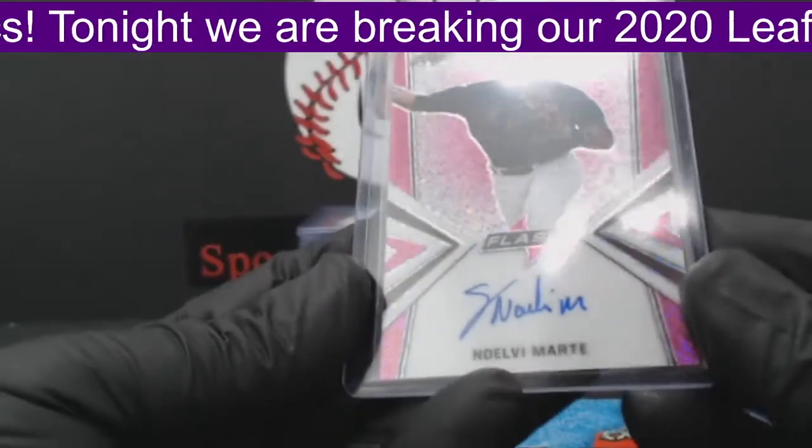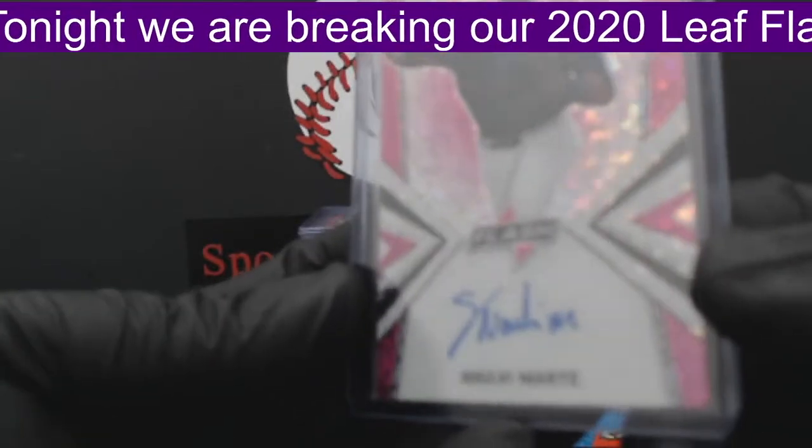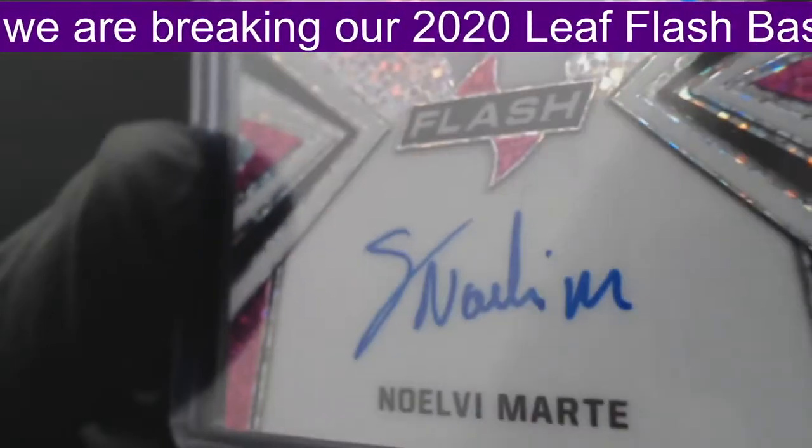Novelli Marte, this is an on card. Novelli Marte on card auto, pink, 3 of 15.